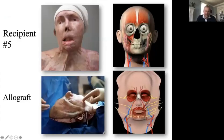Our fifth patient is probably most complex immunologically. She sustained extensive burn when her estranged ex-husband dosed her with industrial strength lye and caused 80% total body surface area burn. She had enormous contractures of her neck as well as face. The left side of the face was not functioning nowhere near as well as the right.